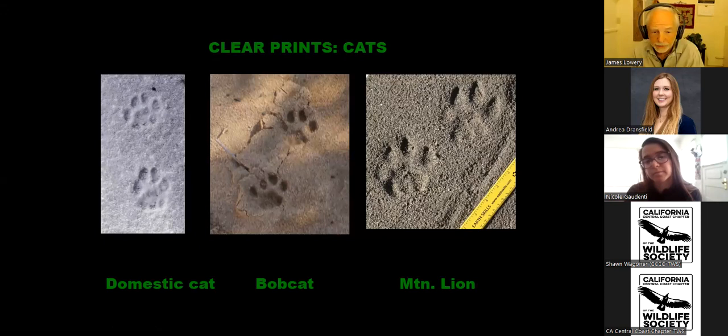And if you look at the domestic cat, the front track is on the top in that image. That heel pad is pointed more straight ahead.